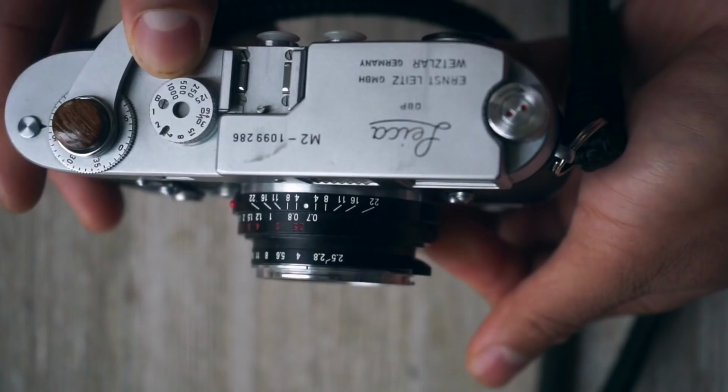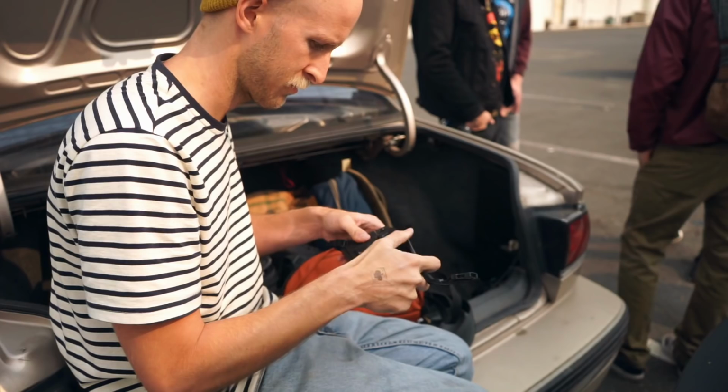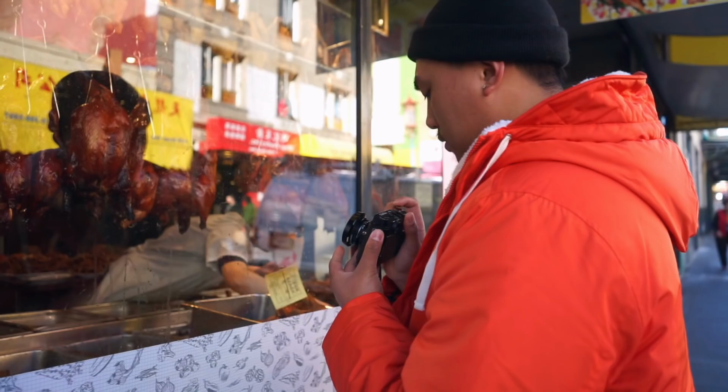But that's the beauty of street photography. It really depends on the style of photography that you're going to be shooting and capturing. So if I were to give you a short answer to what is the best lens for street photography, I wouldn't be able to tell you. It really all depends on you and how you want your images to look. So at the end of the day, it's really up to you. To each his own. Find what works best for your style and stick with it.